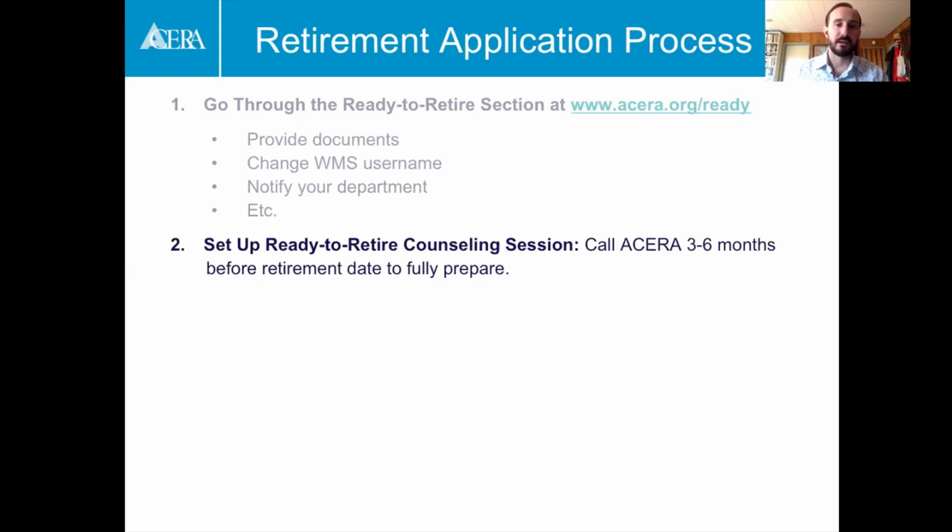And when you do that call, specialists are going to do an initial screening. They're going to look through your documents a little bit, and they're going to give you some information about documents you still need to provide, and then they're going to set up a counseling session for you within the 60-day period before you retire. So whatever retirement date you're projecting, they're going to set up the counseling session within the 60-day period before that.